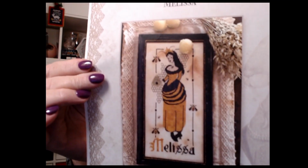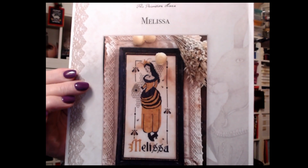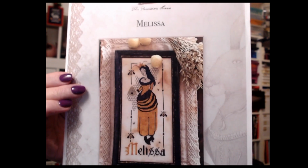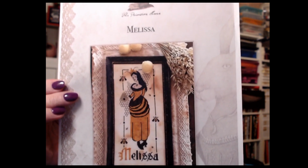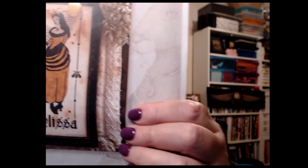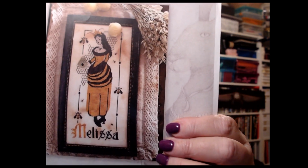WIP number 10, Melissa from Primitive Hare. I'll be altering this to say Debbie. Melissa is Greek for the bee, Debbie is Hebrew for busy as a bee. So I have, in a very similar font, I could use most of it on Melissa. I had the E's. I sort of worked out Debbie to look very similar to that font.